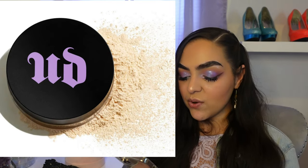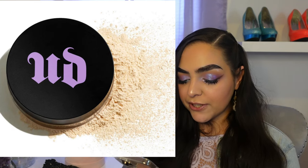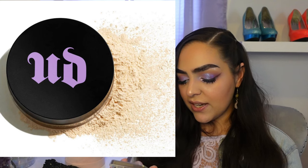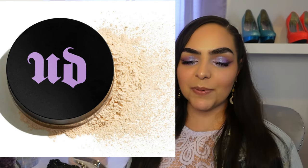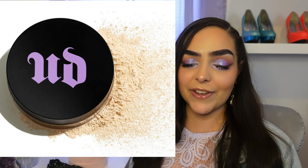Urban Decay has a new addition to the All Nighter family. This is the All Nighter Lightweight Loose Setting Powder. Lightweight vegan face powder, translucent matte finish, $33. I've never tried any of the All Nighter products. I'm not gonna be picking this up. I'm not too particular about face powders. I just set my face with whatever I have. It's not a huge deal to me.